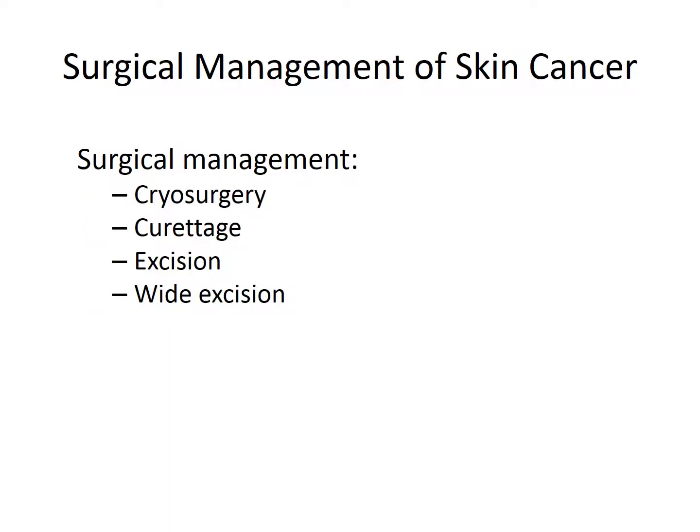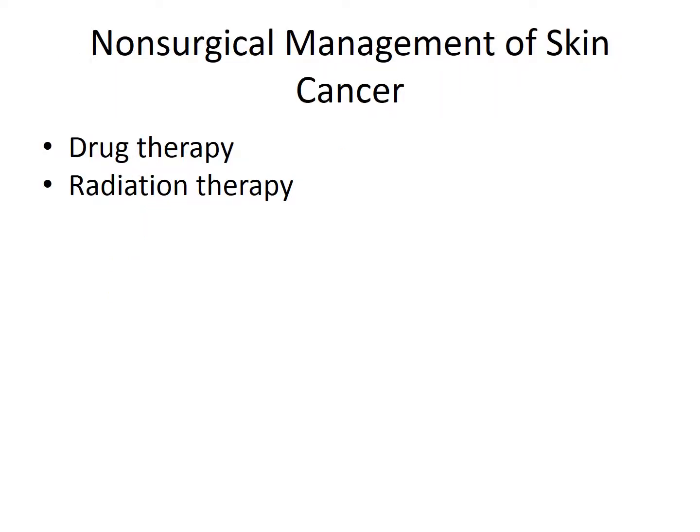Next slide. So in terms of management, you could scrape it, cut it, dry it, and of course, if it gets to the point where they need more invasive treatment, then we want to do more drug therapy. Teach them to examine their own skin, and have it examined annually by a physician, especially if someone is alone and cannot see. Generally, you don't see your back. So use a mirror, get other family members involved in the process, and definitely see your doctor frequently. Next slide. So if not removal, then they can do drug therapy or radiation to the site. Next slide.